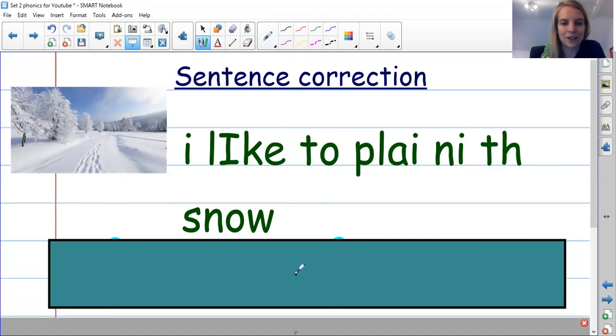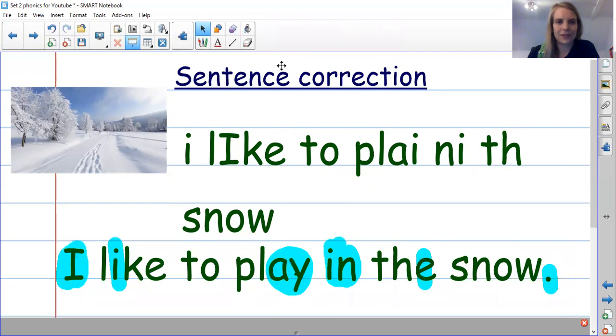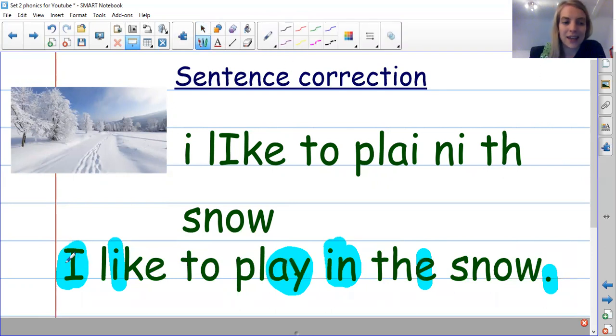Okay, let's have a look at my corrected sentence. Ready? So again, I did the lowercase I, and that's not how we start our sentence. We start our sentence with a capital letter. Brilliant. So I've changed it to a capital letter. We don't put a capital letter in the middle of a word, do we? No, that's our I sound.